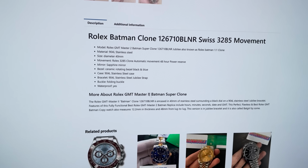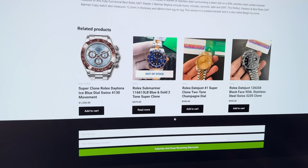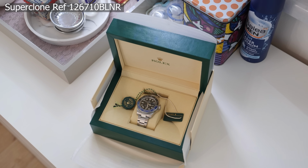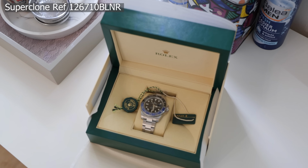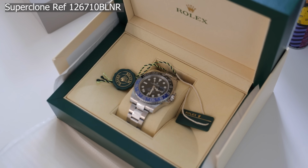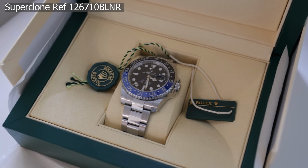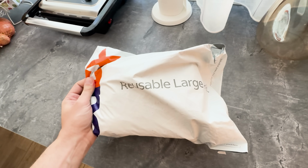I chose the Batman 126710 BLRO with the Swiss 3285 movement. This should be a one-to-one clone, a so-called superclone. I chose this because Pepsis are very hard to get the colors right, but on the Batman, the colors, everything, those superclones, they look really crazy identical. It's unbelievable. I was almost sure the parcel wouldn't make it through customs, but it got sent with FedEx and they didn't even check it, as it was an express parcel, which is pretty crazy.